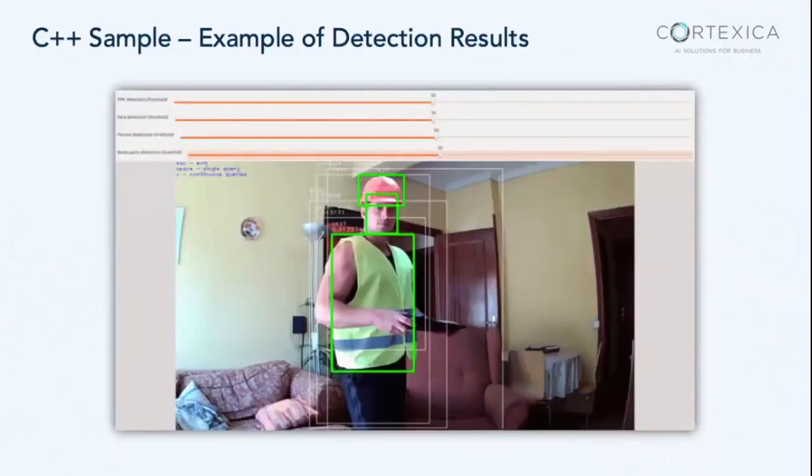Right. So here you have a simple example. This is the C++ application. It uses very basic stuff, a very basic UI. You have some sliders on the top that you can use to change the thresholds. If you move one to the very left, the threshold will be 0, and that kind of disables the model. So developers can also play around with different combinations of models and see what kind of speed they're getting, because one of the models is also running on the CPU.